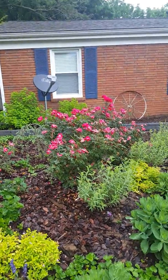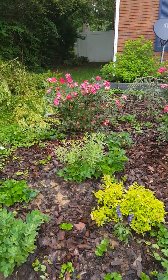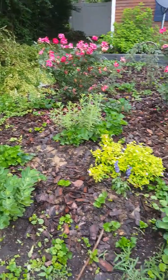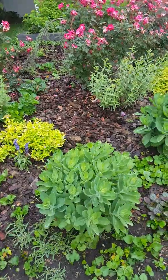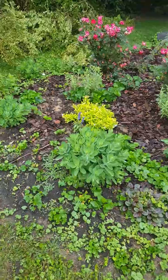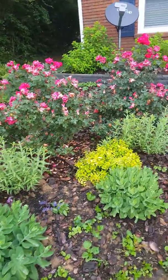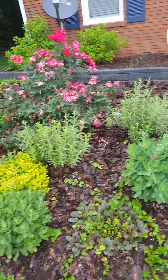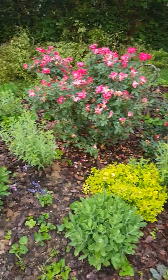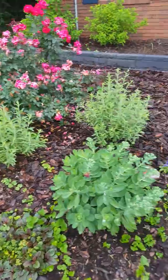Knockout roses looking a little rough from the rain. Got sage in there, Russian sage, and sedum. Gotta get in here and weed and put some mulch down. Just continuing with the Russian sage, the sedum, blue Victoria Salvia.